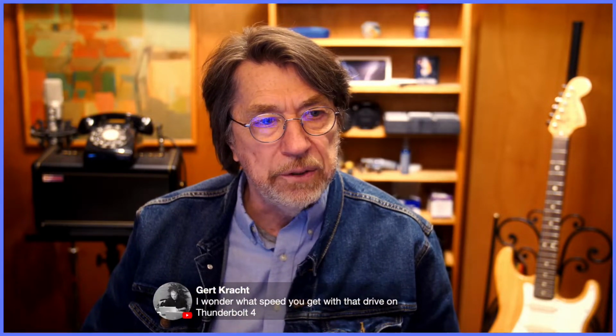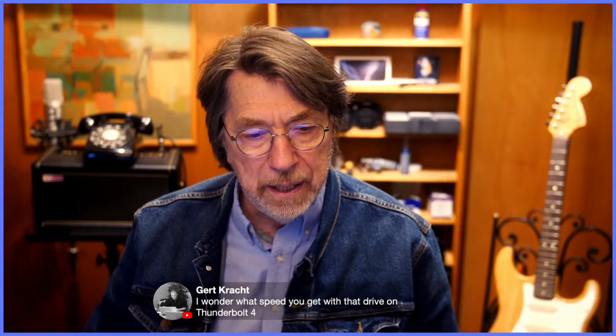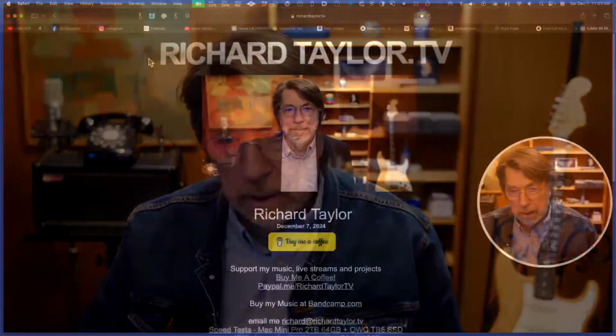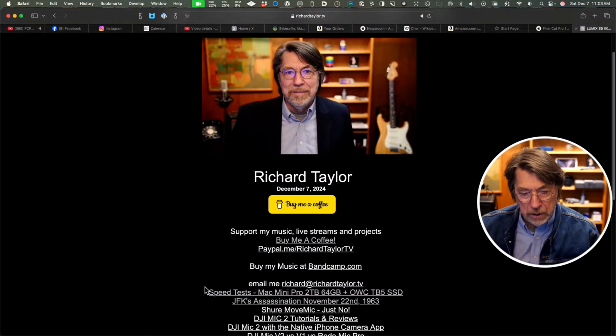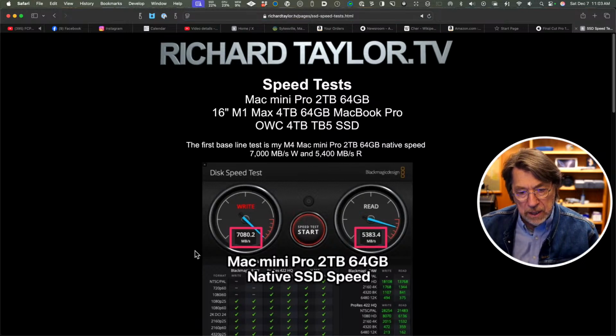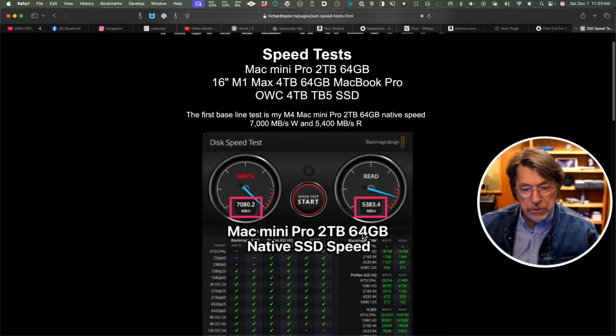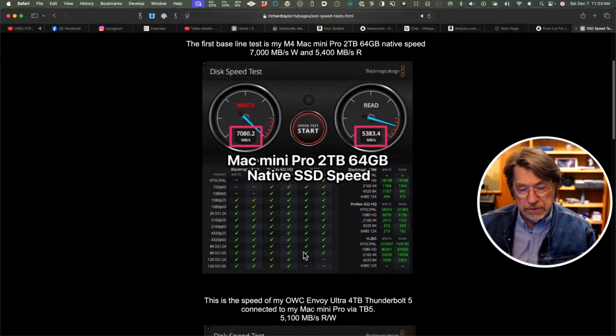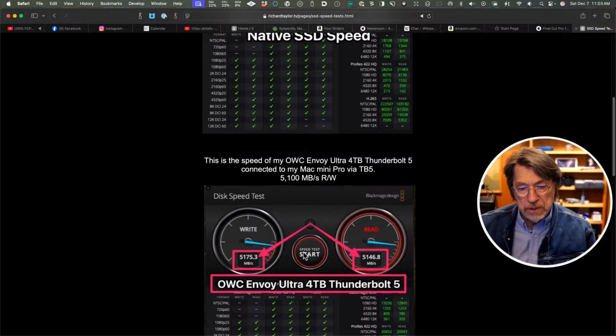I wonder what speed you get with that drive on Thunderbolt 4. Let me show you. I did that on my MacBook Pro. So I have this site, Richard Taylor TV, and if you go here, speed tests, Mac Mini Pro, 2 terabytes, 64 gigabytes plus OWC Thunderbolt 5 SSD. These are the speeds I'm getting. The native speed, that's the native SSD, is 7,000 and 5,400. Then the speed of the OWC Envoy Ultra 4 terabyte Thunderbolt 5 connected to the Mac Mini is 5,100 and 5,200 megabytes per second, read and write.